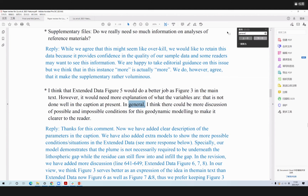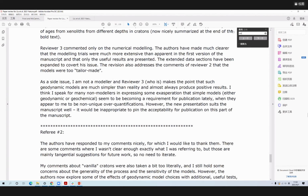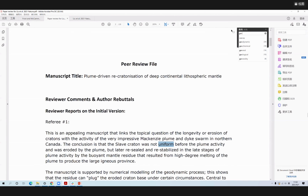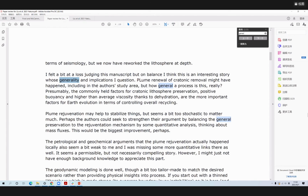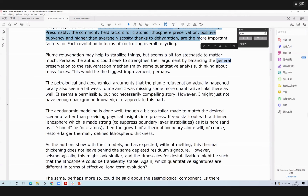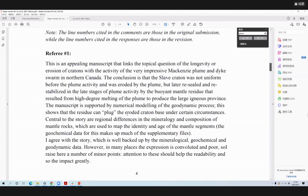Let me see, universal. I think somewhere it says general. This is a reviewer's point. Actually, I think it's pretty interesting when I read about it. So yeah, I think it's a very good question for how general it is, because it looks like only between very old blocks could this recrystallization process occur, as they explain.